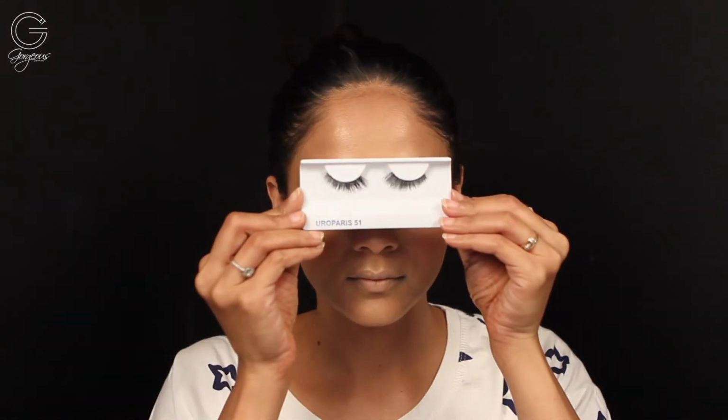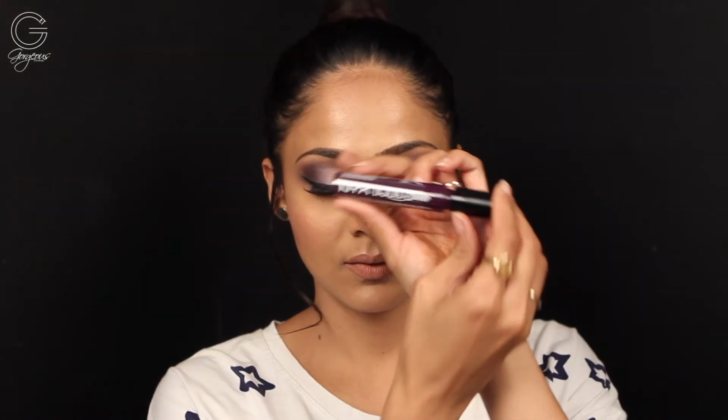And finally finishing off the eyes with some lashes. These are from Eurо Paris. I really love this brand. Like, their lashes are really good quality and very affordable. So again, highly recommend. So yes, we're almost done with this.